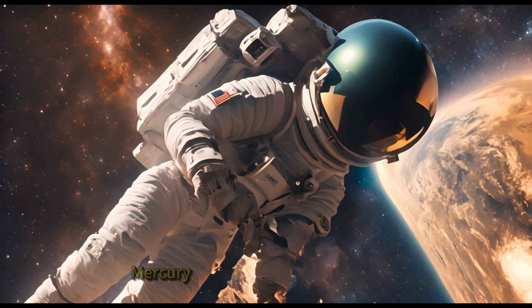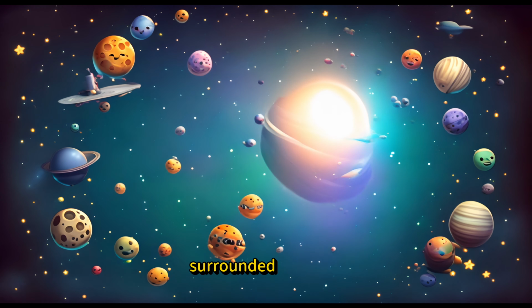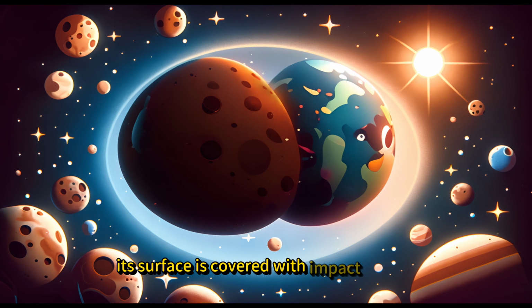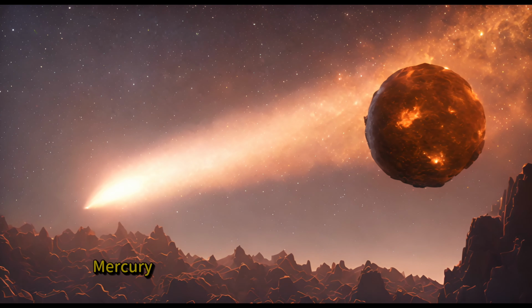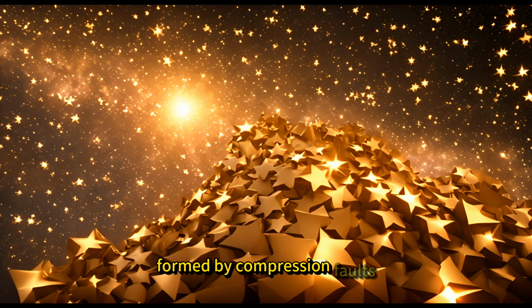for breathing. Mercury, the planet closest to the sun, resembles an iron ball surrounded by a thin rocky mantle. Like the moon, its surface is covered with impact craters. The Caloris Basin is one of the most prominent, large enough to encompass all of France. Mercury features cliffs reaching up to 3 kilometers high, formed by compression faults.